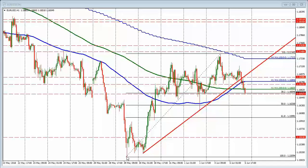If you take a look at this chart, on the hourly chart, the move up from this low to this high right here has a 38.2% retracement at 1.1654. We also have lows that came in on Friday after the unemployment volatility that stalled near the 1.1652 level, and that's where the price stalled today.